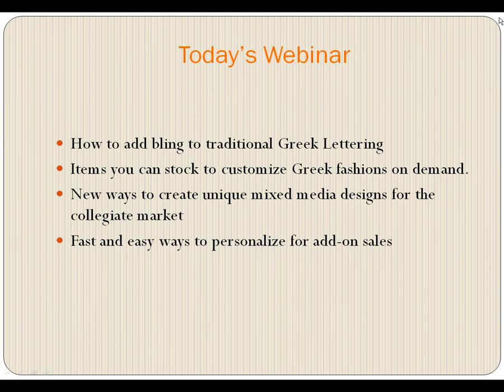We don't want you to have to say no to any customer that walks in your door, so whoever that customer may be, that young man from the college down the street, or the young lady that's coming into the store and is looking for something with a little bit of bling to it, we want you to be able to say yes to those customers and decorate and deliver to them as quickly as you can, so that you're capturing all those sales and increasing the profitability of your business.